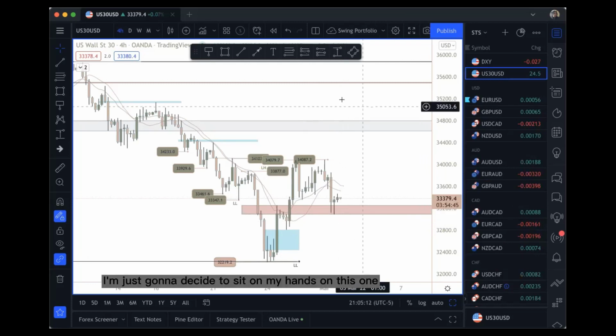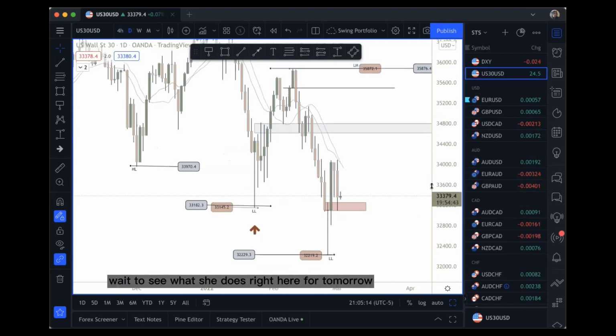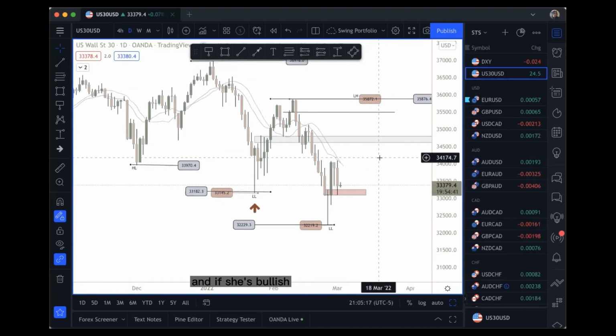So I'm like, okay, well, what am I gonna do next? I'm just gonna decide to sit on my hands on this one and wait to see what she does right here for tomorrow. And if she's bullish, okay, we'll probably get back in. But if not, just gonna sit on my hands again. So, just be a little bit more choosy, right? That's what it just boils down to.